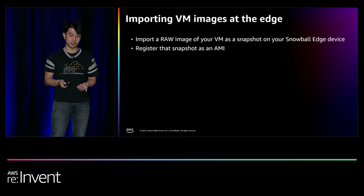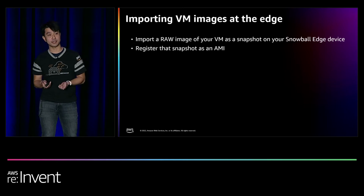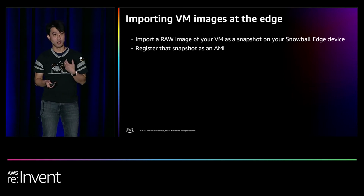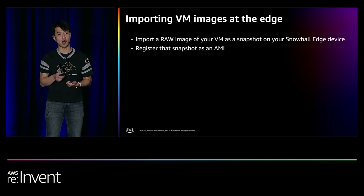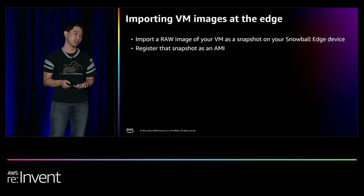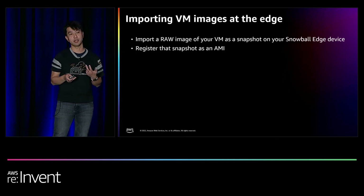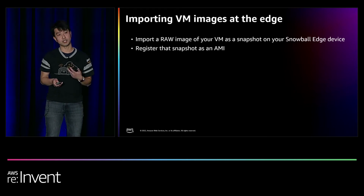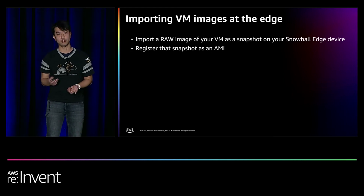Now, for the second option, if you have images that you want to import onto the Snow devices from your existing infrastructure, you need to export them as raw disk image format. And then you would proceed to do the same steps of upload, import, and registering the AMI on the device itself. If you want to import images that are of a different format, such as VMware's VMDK format, then there are tools such as QEMU Image that can help you convert the VMDK format to a raw format.